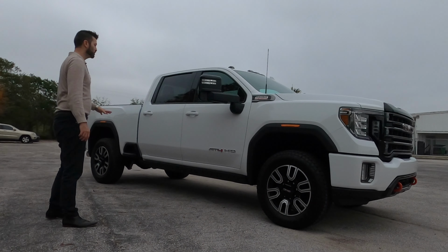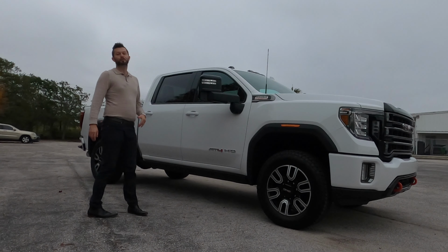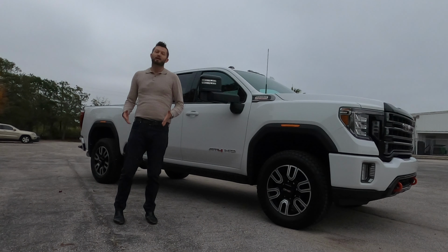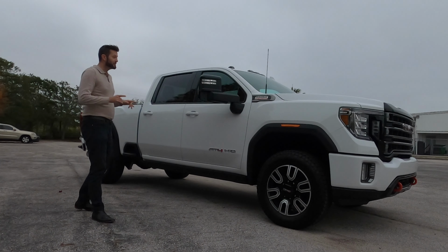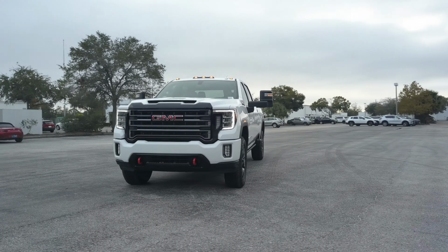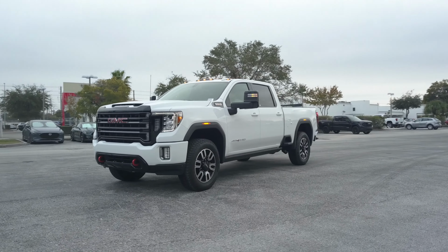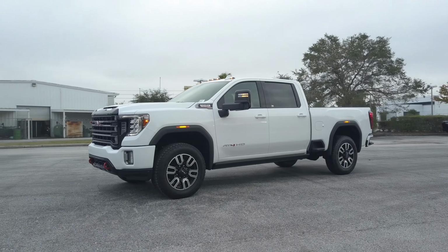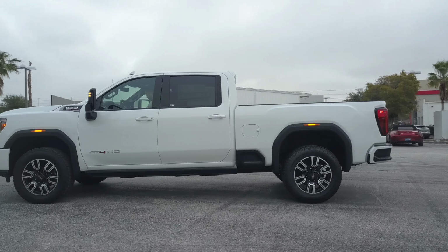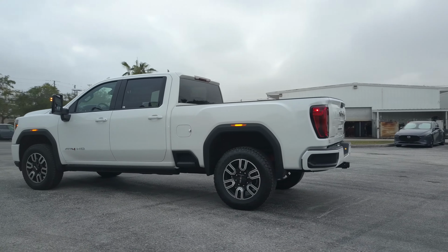Axle ratio 3.42. Ruggedness is what you're getting when you get into the AT4. So it's going to really go more towards the Ford and the Ram. Nissan does a great job, but this is going to have a little bit more capacity and power underneath it. More towing and payload than the Ram 2500 6.7 liter Cummins turbo diesel and Ford F250 6.7 liter turbo diesel.